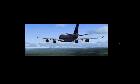We're going to gate heavy. And I just recently added AI traffic in here, I can't remember the name of it. It's World of AI I added in here, so you can see a bunch of different airlines as we go to these different airports.